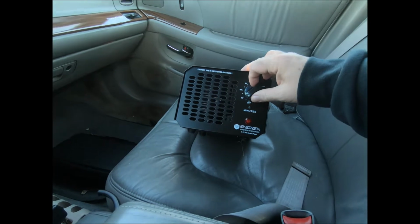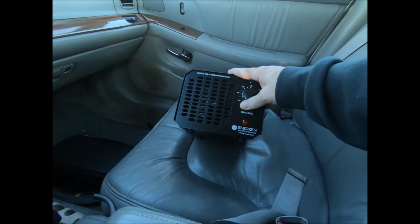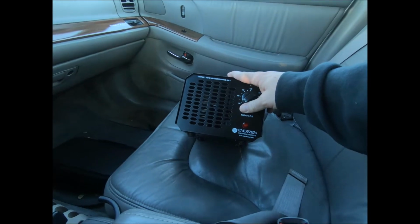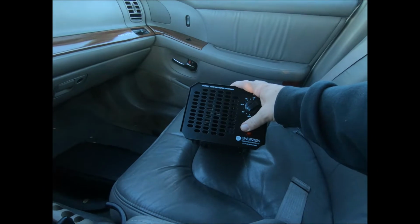There's a simple dial here. You set the time, you shut the doors, you open everything up, and you run it a prescribed amount of time and go from there.